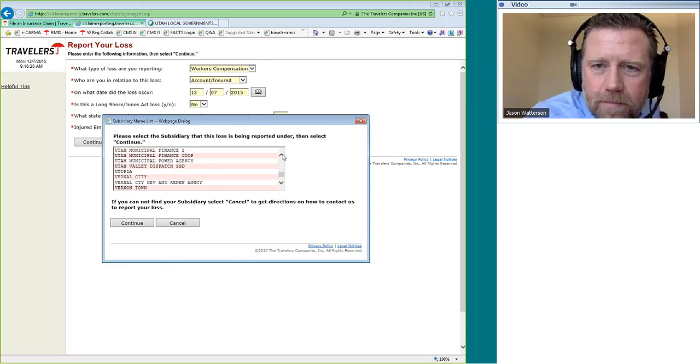Now, behind the scenes, really quick, it pulls in the information about the policy, coding the claim to your particular entity. So when you report the claim, as soon as it's submitted, you get the claim number that's good for the life of the claim, and it has been routed to the Travelers folks to get routed to an adjuster with your entity information on it.